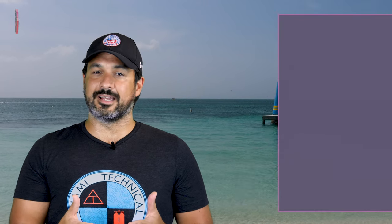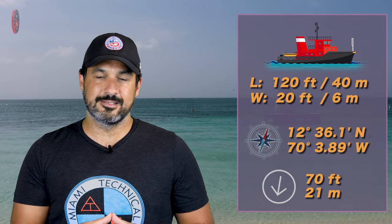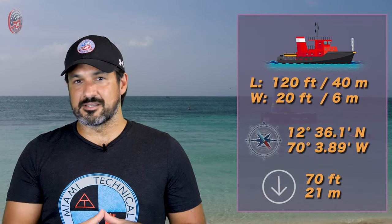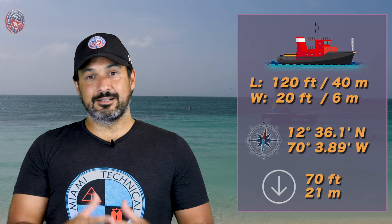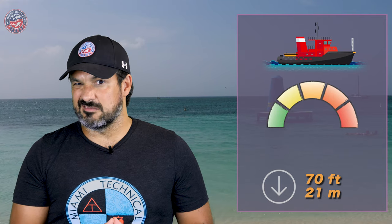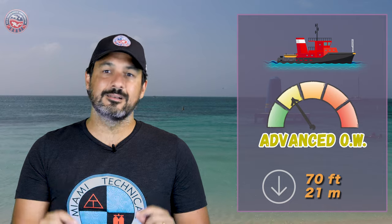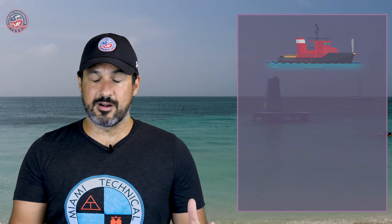Welcome back. I said today we're going to be diving the Debbie 2. This one used to be an oil tanker. It used to be 120 by 20 feet in dimensions, approximately 40 meters by 6. It is resting nowadays upright, intact, at 70 feet, which is 21 meters, which makes it an ideal wreck to be dived by the advanced open water.